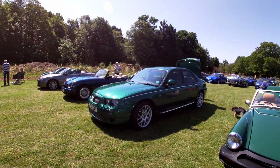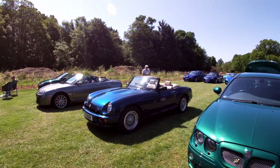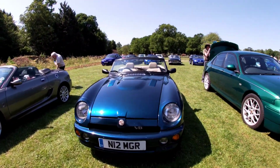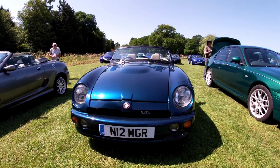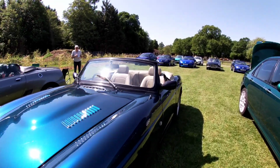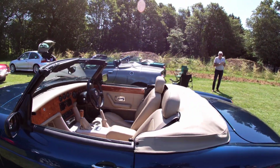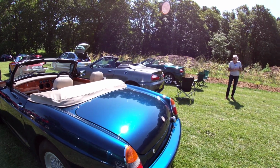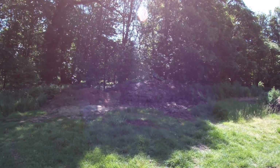There's another one of these, look. I was just talking to the owner of that green one. It's an MG R V8. He said about 2,000 of them were made in total, but a lot went abroad. This is a nice blue. They're normally green when I see them. But yeah, quite a rare beast now. I found you, you noisy sod.